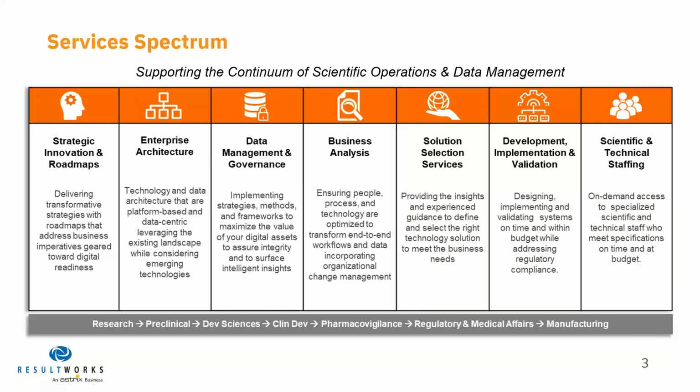Enterprise architecture: what are the technology and data architecture that are going to be required to move your business forward? Data management and governance, making sure that you're implementing strategies, methods, and frameworks that are going to deliver the right intelligent insights. Business analysis, ensuring the people, process, and technology are in place. Through solution selection services, development, and implementation, more of the traditional services that you think of when you think of a technology services company, we help you pick the right technologies, put them in place, test them, and validate them.